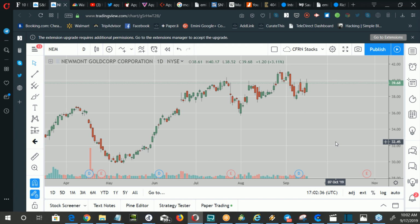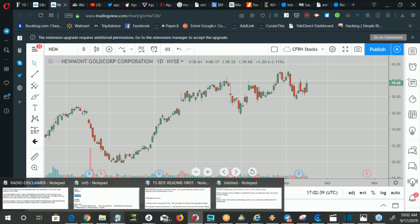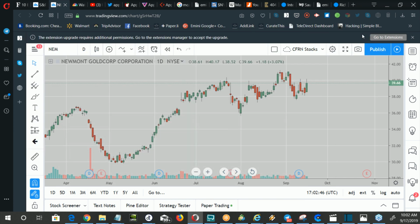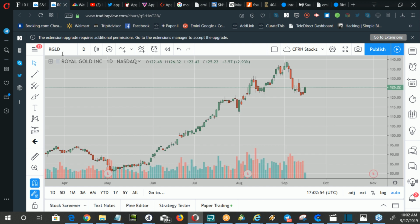The Royal Gold also has gone a bit weaker. It once again had a terrific rally from the 120s. Which one? Yeah, the RGLD. There we go. It actually looks pretty bullish, this stock again. Look at it. This thing could really take another big leg up. If it can see 132, hey, this is an all-time historic high, right?